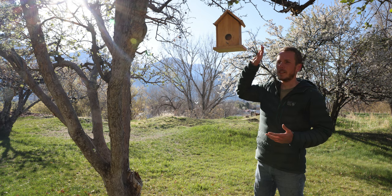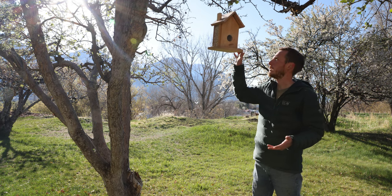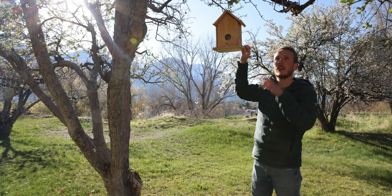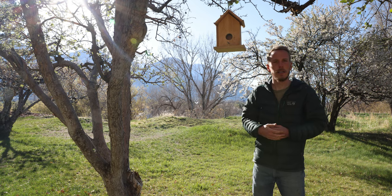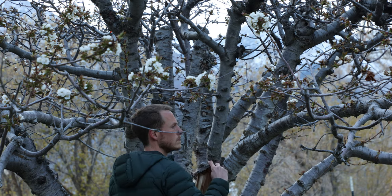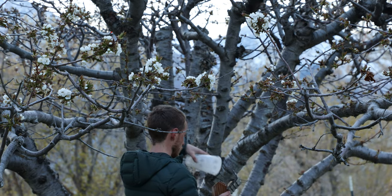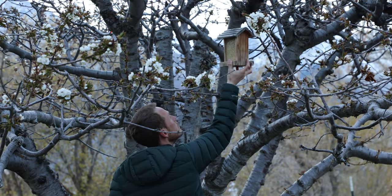This is a birdhouse and bird feeder that my son and I actually made. And it's got a little bird feeder right there. I've got a few of them up. I regularly keep bird feeders throughout the year to feed the birds. This brings in quite a few species of songbirds and different types of birds, and it's been great to be able to see and photograph them.